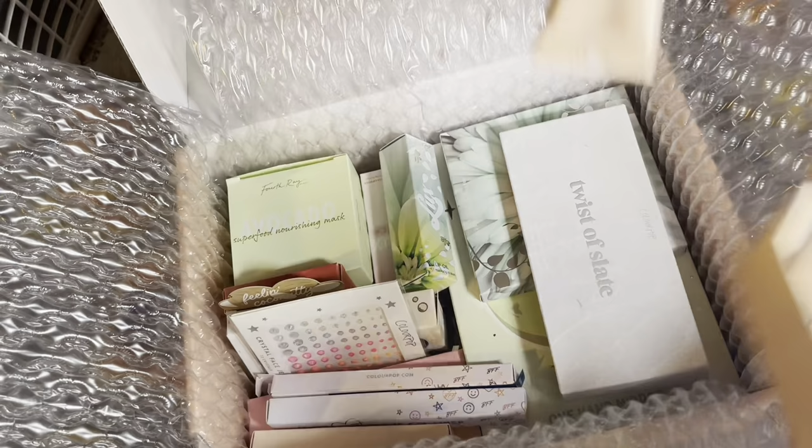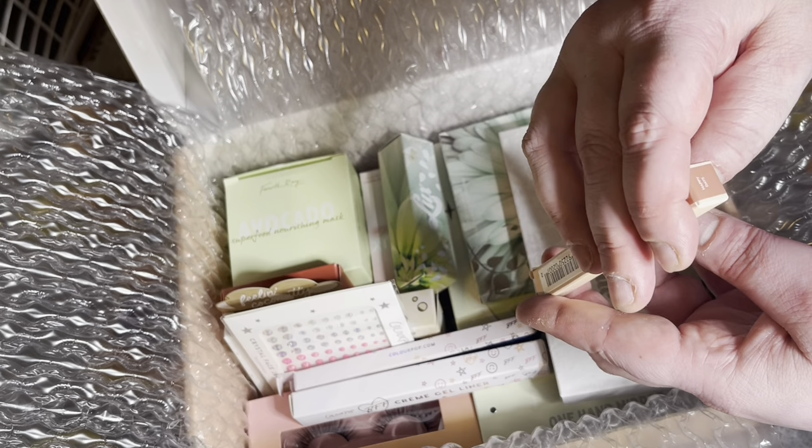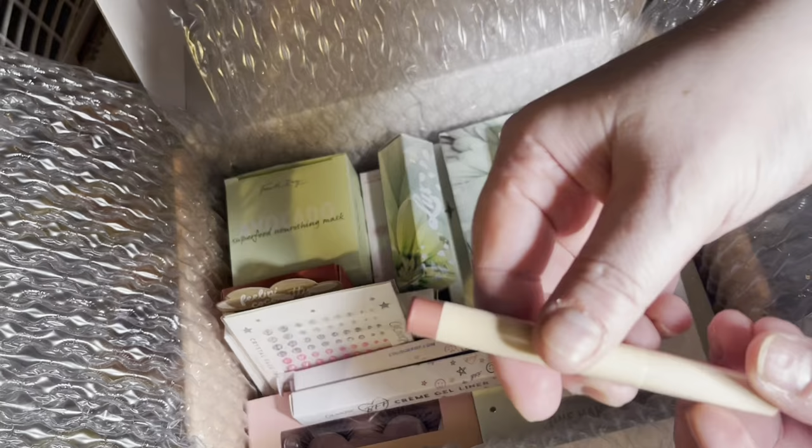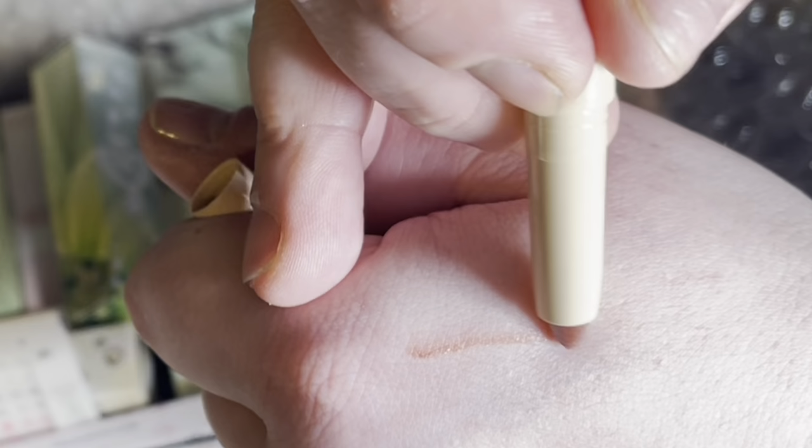All right, next. We'll go with this. This is the ColourPop Color Stick in the shade Happy Days. Just like that. There it is. It looks like this. Go ahead and do this on this hand. Very creamy. Oh, wow. Let's blend it out. Okay, it blends out nicely.